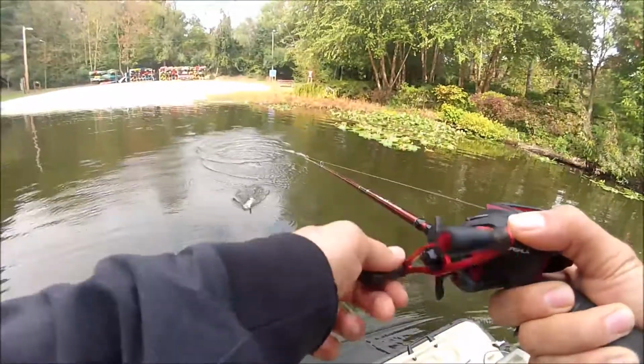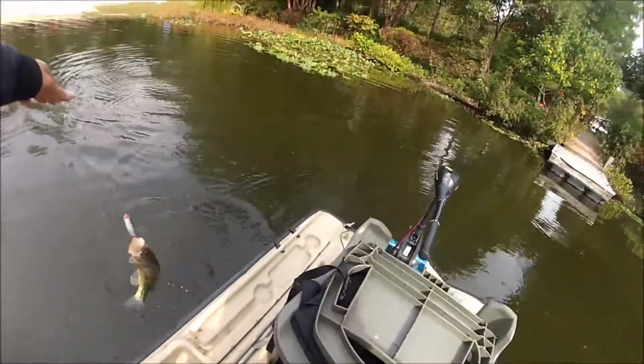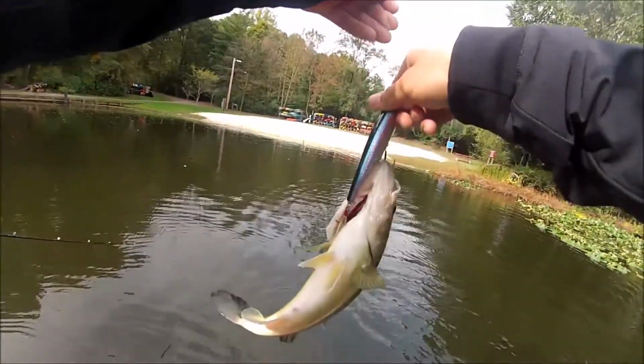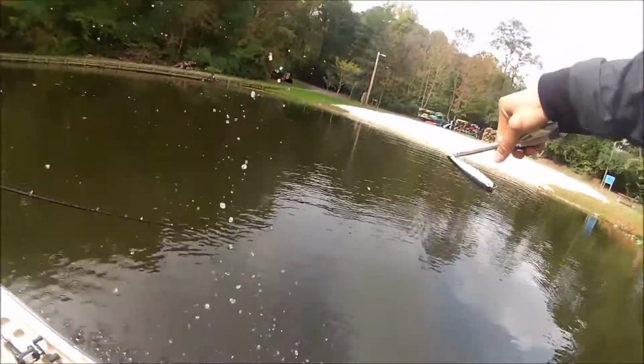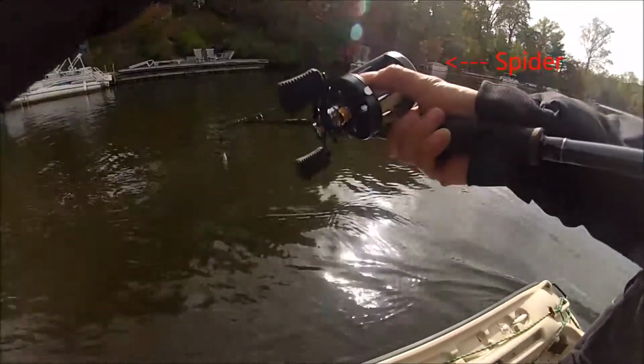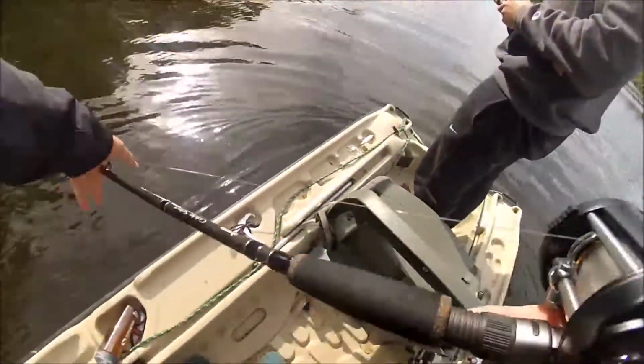All right, guys, we came in here and did a little cut, throwing a little topwater hopper, and caught this little one. He got hooked good. There we go. Oh no. Look, that spider was on my hand.